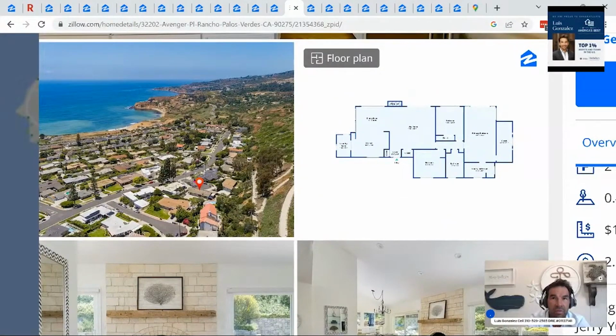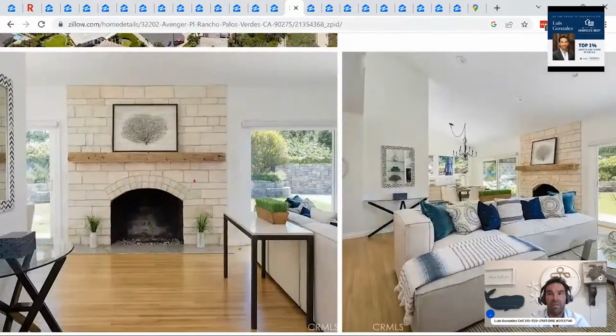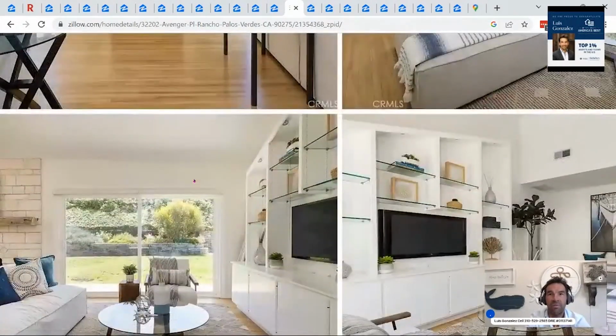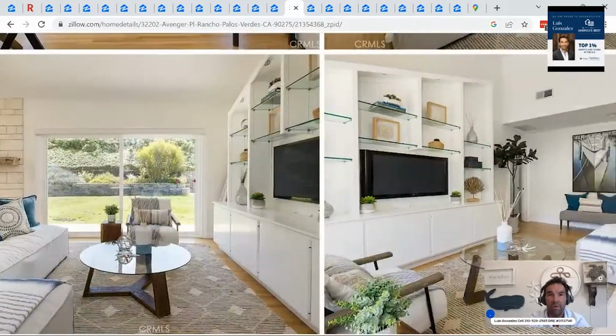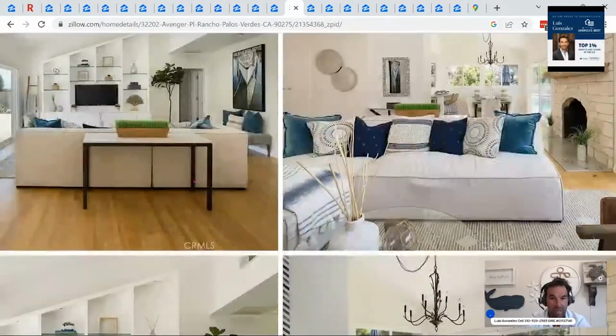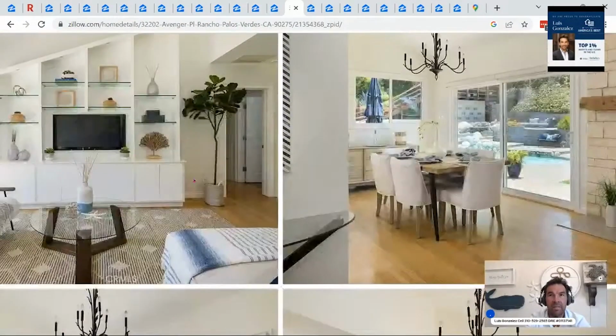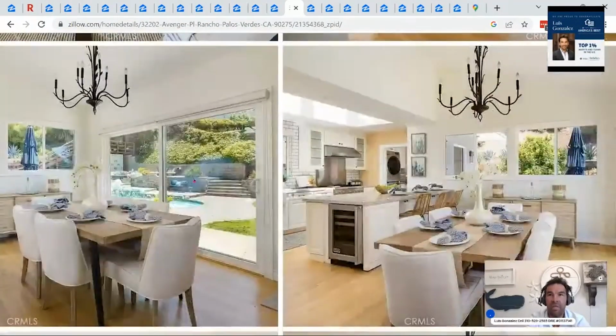There's your cul-de-sac. Yep, there it is. Let's take a look at this property inside at $1,400 a square foot, 1,454. Let's see how this thing looks. Okay. It has a little view. It's pretty nice. It's got a nice backyard too, so we'll take a look at that in a minute.